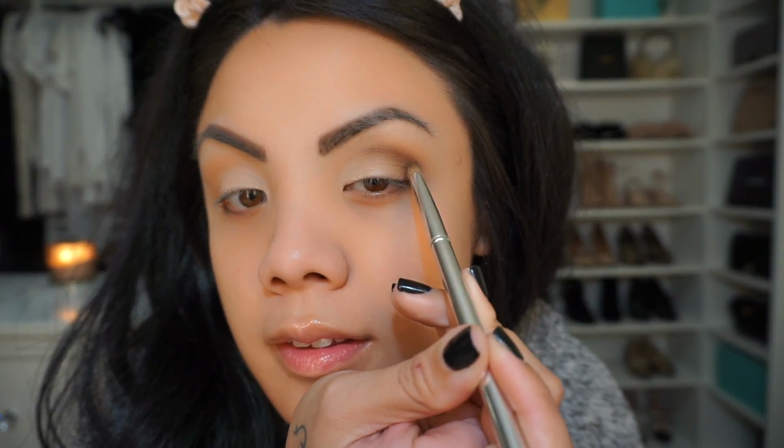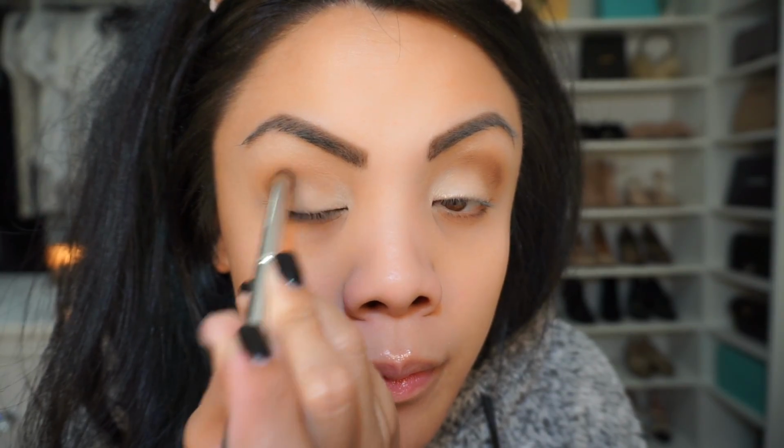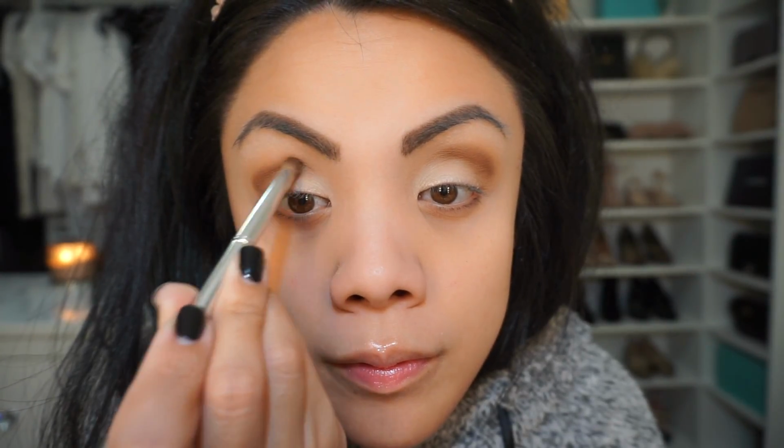I love this brush so much for the crease. You just draw it on like a marker almost. It's not choppy. It blends. I love it. So then I'm going to blend this out with the E22 from Morphe and Uninterrupted by MAC, my favorite eyeshadow ever.